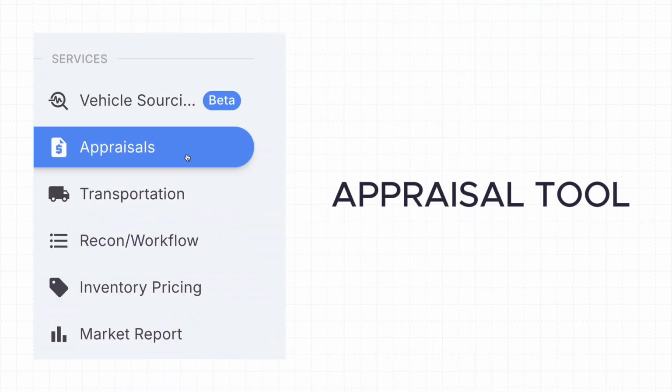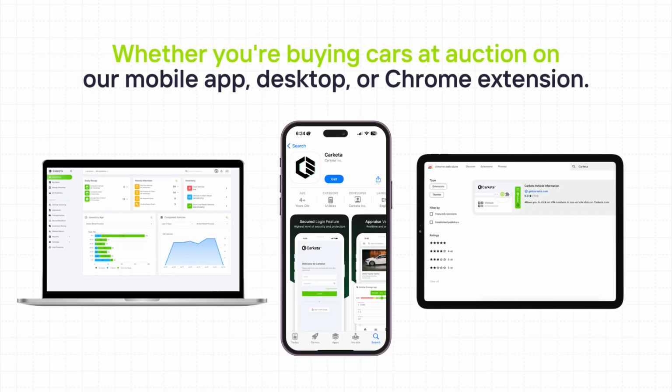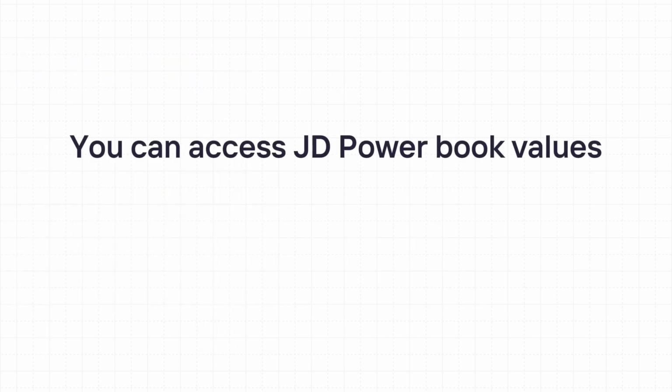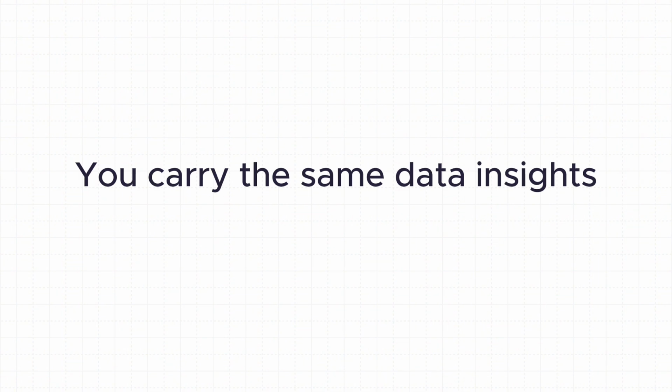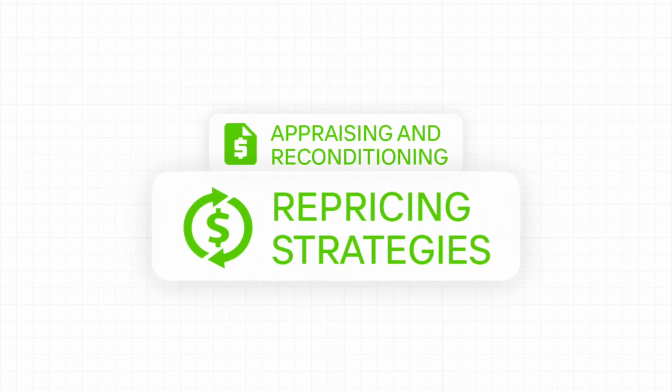First, let's start with the appraisal tool. Whether you're buying cars at auction on the mobile application, desktop, or using the Chrome extension during simulcast, you can access J.D. Power book values instantly. The cool thing about this integration is that you carry the same data insights throughout your entire process, from appraising and reconditioning to repricing strategies.